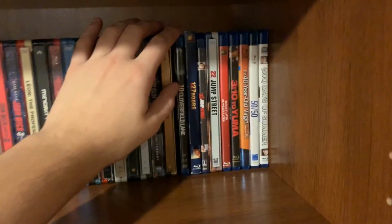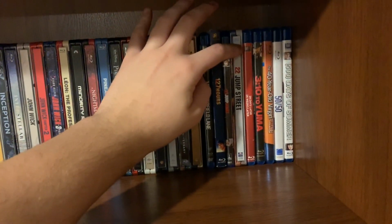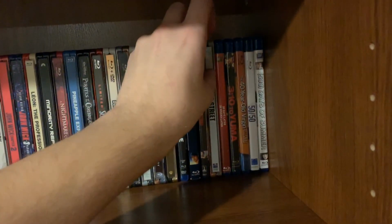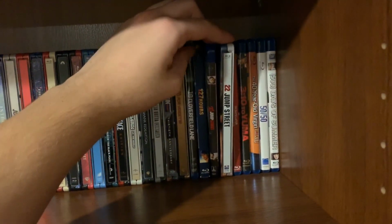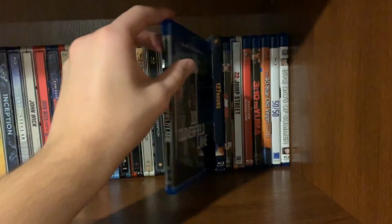Alright, now we'll get into the standard Blu-rays, and as you can see, there are some Steelbooks mixed in here because, for example, 21 and 22 Jump Street, I just have the standard Blu-ray for 21, and then I have the Steelbook for 22. I like to keep them together, so yeah. But anyway, let's get into them.